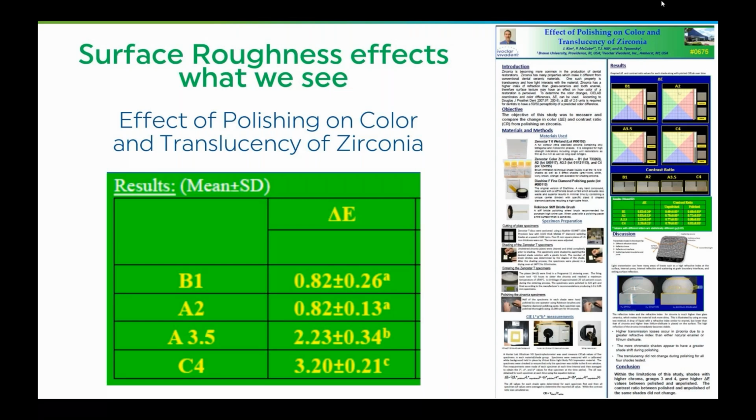And definitely, if you are not glazing, surface roughness comes into effect because there are certain areas that a lot of people will tell you, and myself included, that you do not want to put any sort of glaze on, especially where there's contact between your zirconia restoration and opposing dentition, which wears greatly in there, because the glaze wears off and becomes like an abrasive sandpaper.